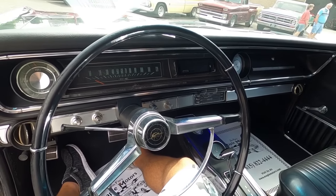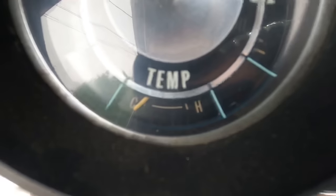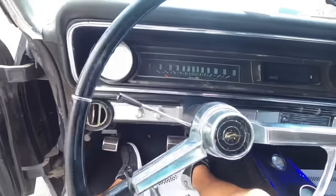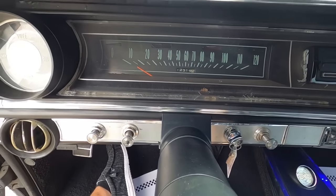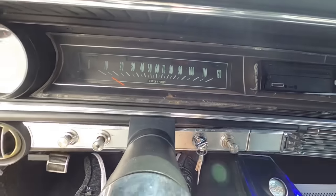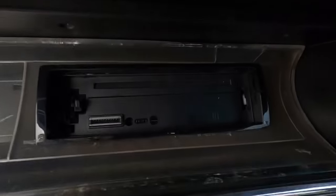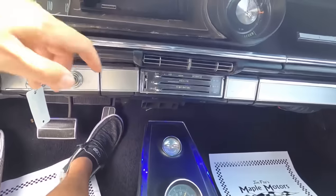She's cold right now too. Starts up good. See the engine temperature's all the way down. We'll be watching that gauge as we do the test drive. Oil pressure's on the high side. Gas gauge, we're gonna have to stop and get some fuel. Turn signals. Popping up both sides, wipers working. Radio, we do have the face that's in the office.